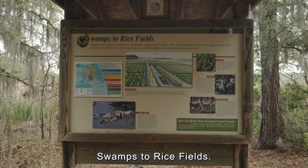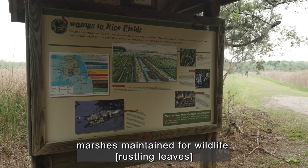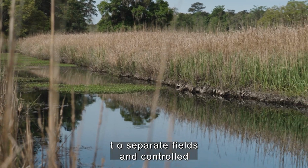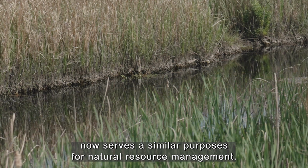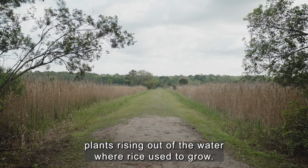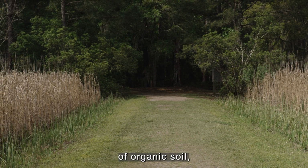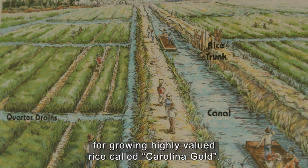Kiosk 5. Swamps to rice fields. Swamps converted into rice fields are now marshes maintained for wildlife. This bank, originally constructed to separate fields and controlled water depth for rice cultivation, now serves similar purposes for natural resource management. In the open wetlands, there are parallel beds of tall plants rising out of the water where rice used to grow. Wild plants have colonized the long, raised beds of organic soil originally built by enslaved Africans and African Americans for growing highly valued rice called Carolina gold.